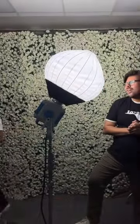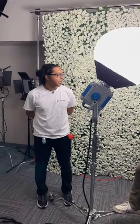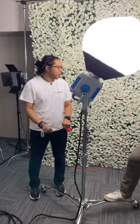And also, we do sell these lantern soft boxes as well. We have different sizes. I believe our smallest size is 20 inches, and then 26, and then 32 is the biggest. But yeah, nifty little light here.